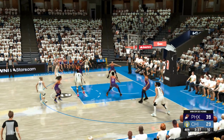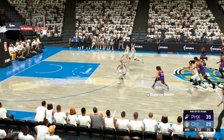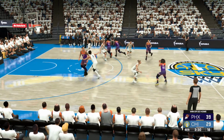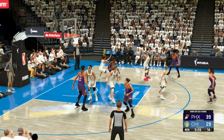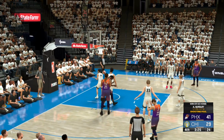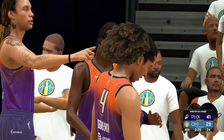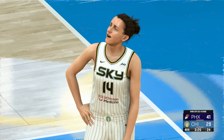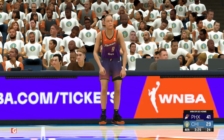Vandersloot outside. Top of the key jumper, no good. Pass to Taurasi. Gray right side. The basket drops and she gets fouled on the shot. One free throw. First personal foul, teams first. That was some old school toughness. Gray did not let the defense bother her.